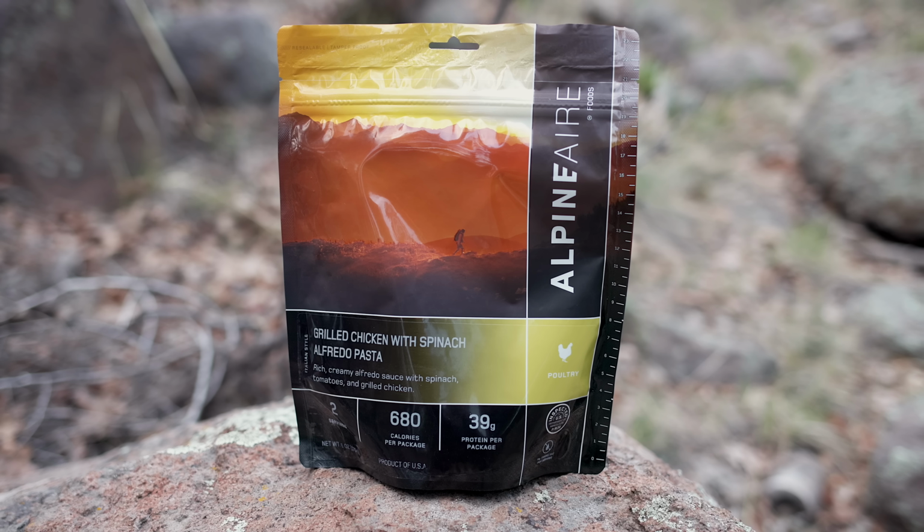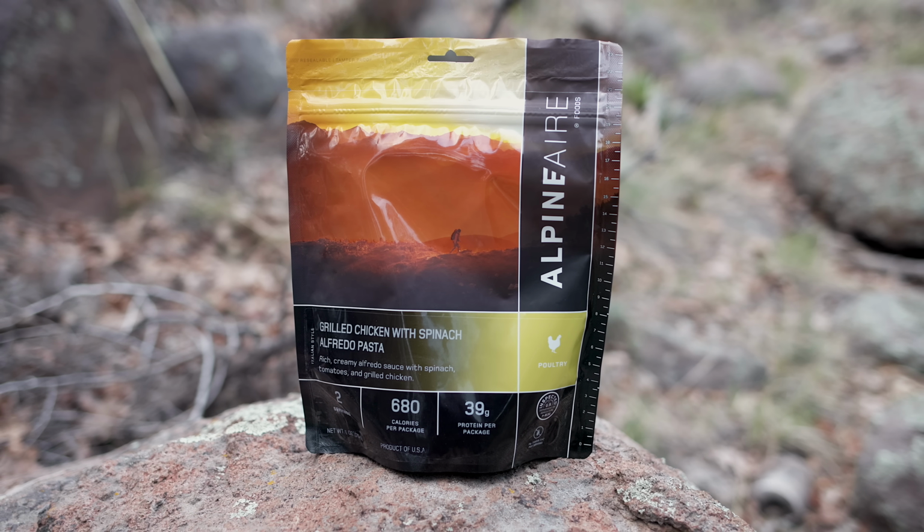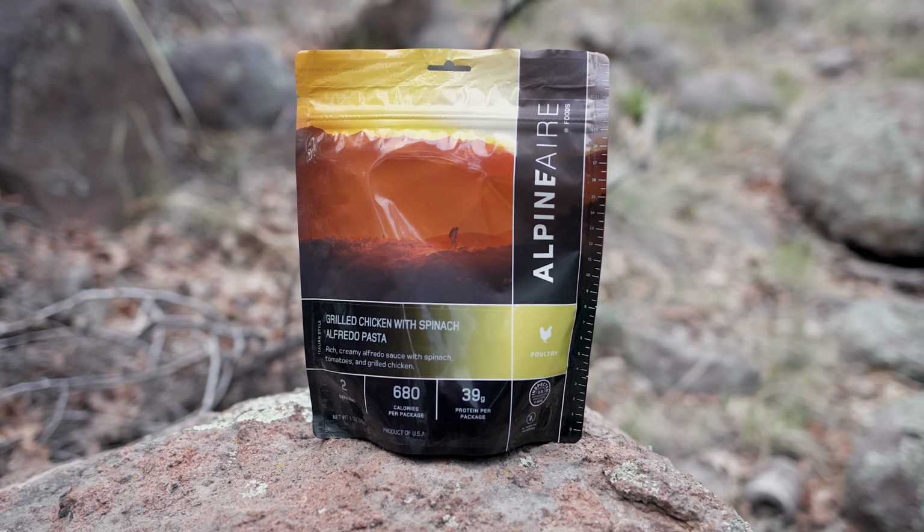Next up is a meal by a company called Alpine Air. This is the grilled chicken with spinach Alfredo pasta. I'm a big fan of this meal. This company actually sent me some meals back in 2017 before I started the PCT, and I never cooked any of them. I actually broke them up and turned them into cold soaking meals. I don't remember them being very good.